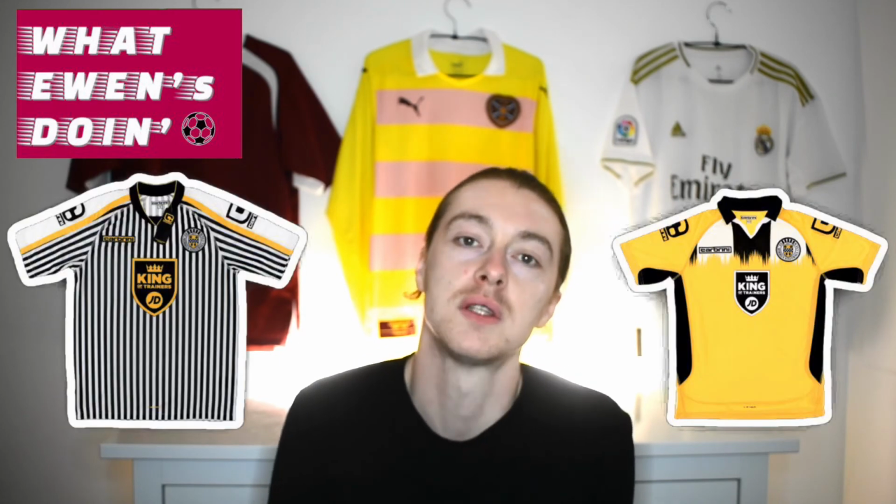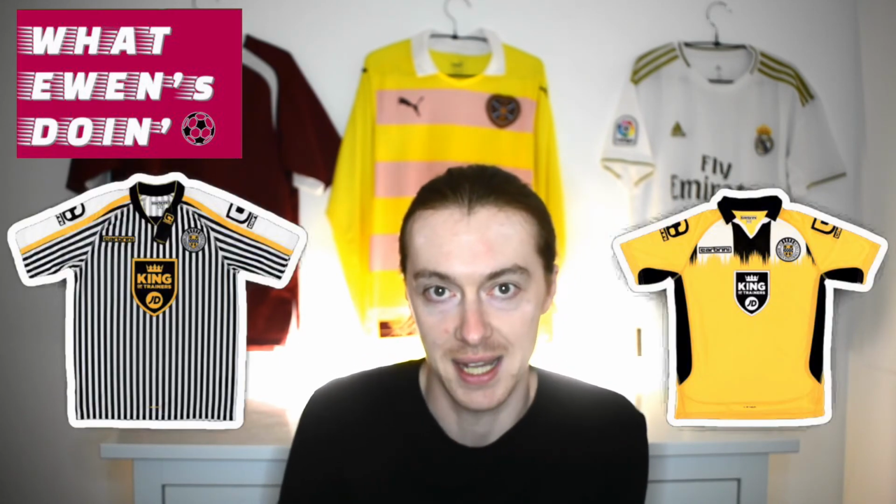So in at number 3 now, for this particular season, for this team, I couldn't pick either the home or the away strip, so we're going to put both of them in. And it is the St Mirren home and away strip from 2014 to 2015. Mate, what is happening? If you're playing at home for St Mirren, you're going to look like a magpie, or if you're playing away, you're going to look like an employee working at Burger King. Honestly, on both strips there's just too much happening.